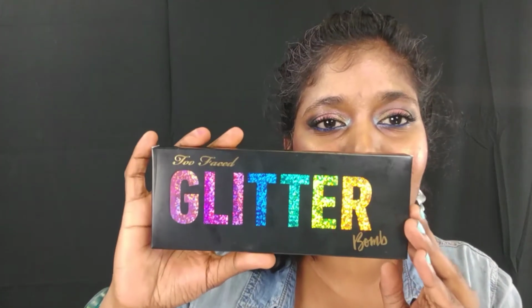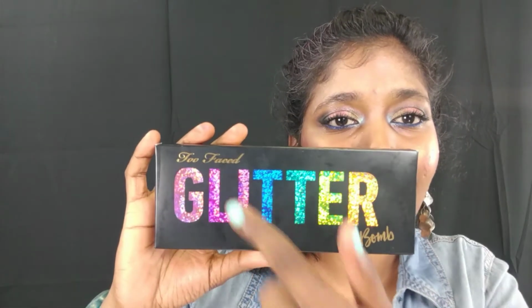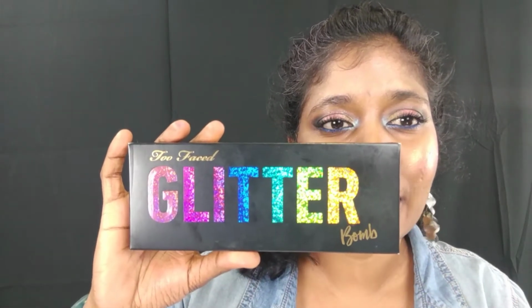I'm here to do a swatch and review of this palette right here. This is a palette by Too Faced and this is a Glitter Bomb eyeshadow palette. Now Too Faced is about to come out with a collection. The collection is not out yet for everyone to purchase, but Sephora was doing an app only pre-sale, and I picked up a few items and this was one of them.